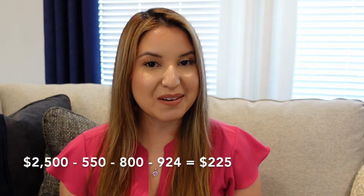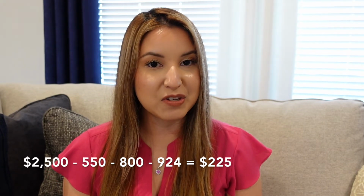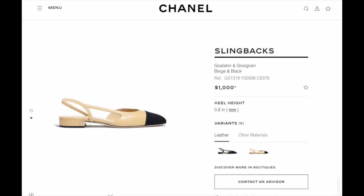So that actually brought us to still some money left over, at $225 left. So what I'm going to do is swap the espadrilles for a pair of slingbacks. This would be a classic style slingback in the beige and black combination. This retails for $1,000, where the espadrilles were $800.